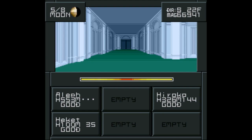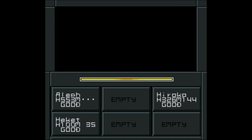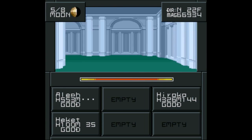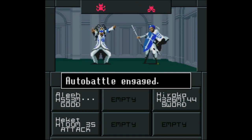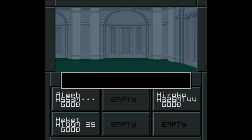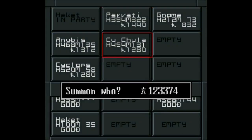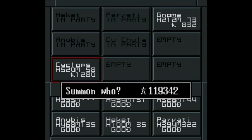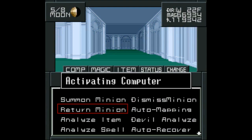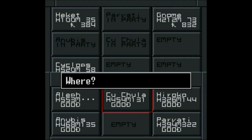All right, and we are now on the 22nd floor. And I need to go this way. Hey, a plasma sword. That is a law-only weapon. We're going to go ahead and summon Kukulain, Anubis, and Parvati. And I guess this Cyclops.